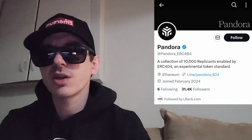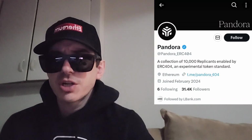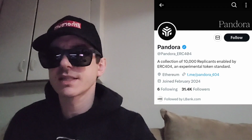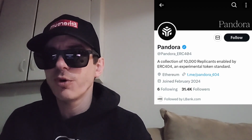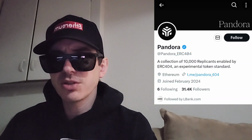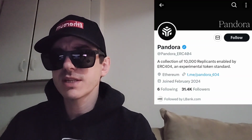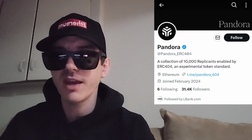And let's get into this token here. So, Pandora is a collection of 10,000 avatars or replicants bound to the first tokens built on ERC-404. So there's been a few ERC-404 tokens come out recently, and some of them have been doing very well. It's an experimental token standard enabling persistent liquidity and semi-fungibility for Ethereum NFTs.